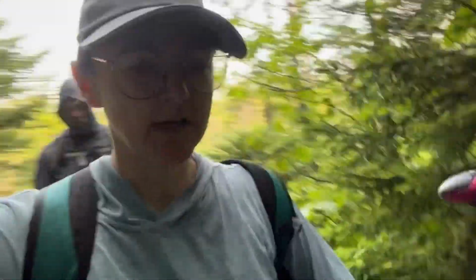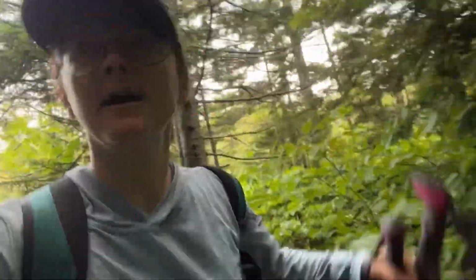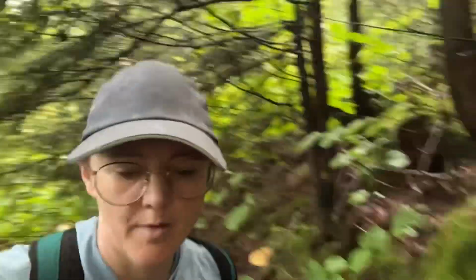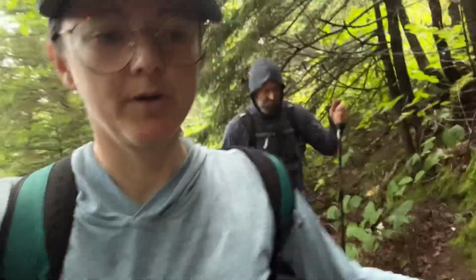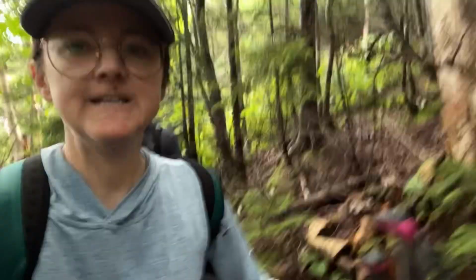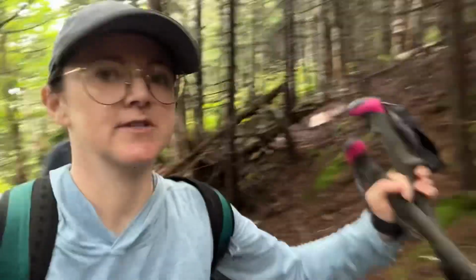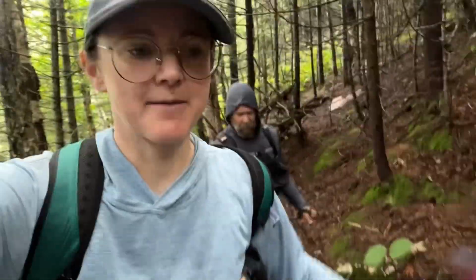Beginning of the day, it's going to be hot, muggy, and probably sunny. So yay sun, but no dry feet. And the first part of the day is up, up, and up with wet, muddy feet. Par for the course, as we've discovered. Again, like I said, we're slack packing, so that's nice.